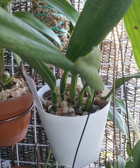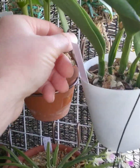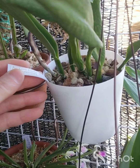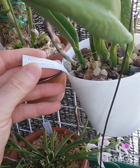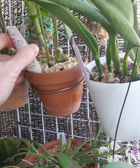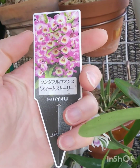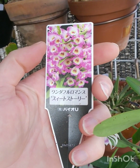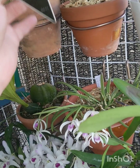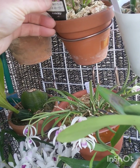Okay, next up is just another Cattleya hybrid there, and it has a new growth coming away here. I'm looking forward to it getting healthier. It's called Love Castle Happiness. Next, I'm going to get this tag and turn it around so we can see it. Sweet Story. Wonderful romance sweet story. That'll be a hybrid done in Japan, no doubt.